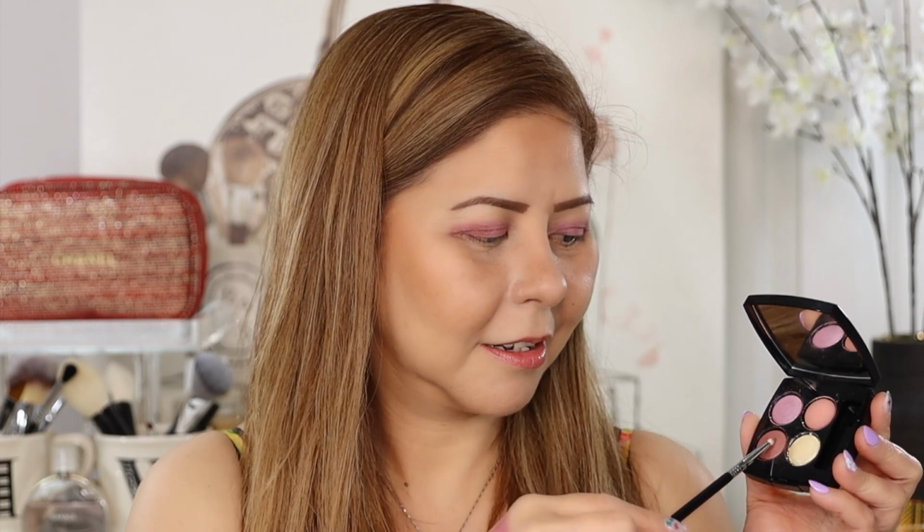I'm using a pencil brush because, you know, you guys, I have small hooded eyes and I just want to play safe, okay? Okay, so that's how it looks like. I'll do the same with the other eye.